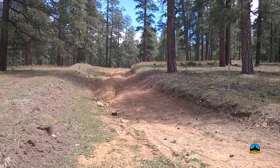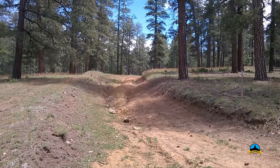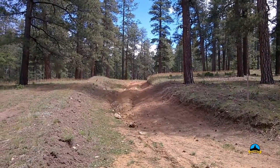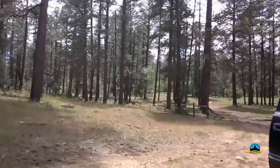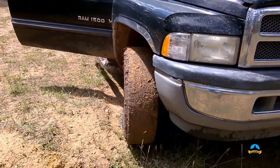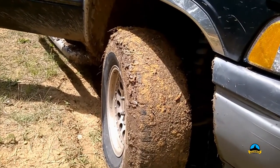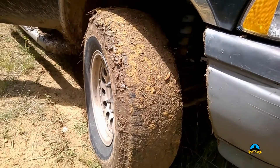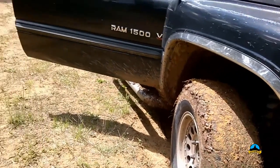The sun is peeking in and out, kind of drying things off. I think I might maybe go up this direction and see how far I can make it. My tires on the truck are all caked with mud, and so it's kind of hard to steer anywhere. Kind of spend half my time sideways, but we're gonna see how far we can go.